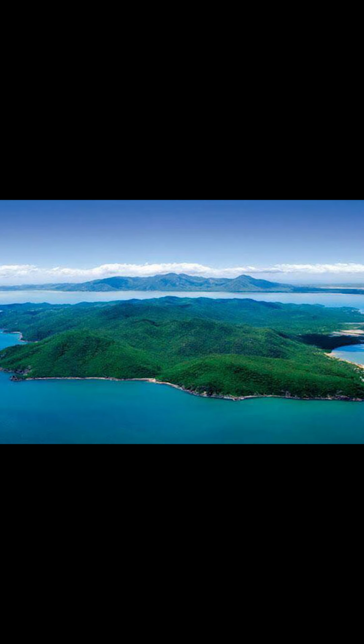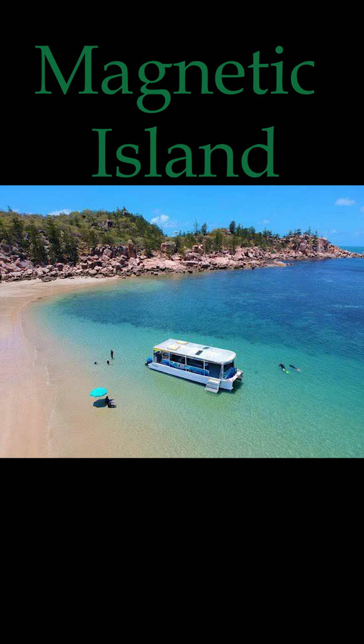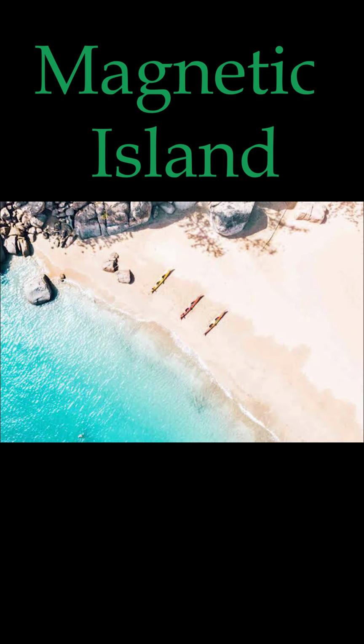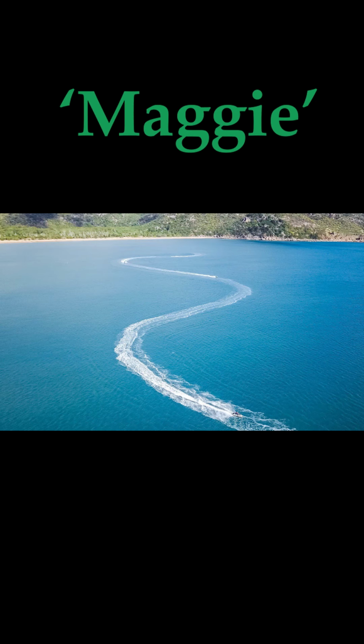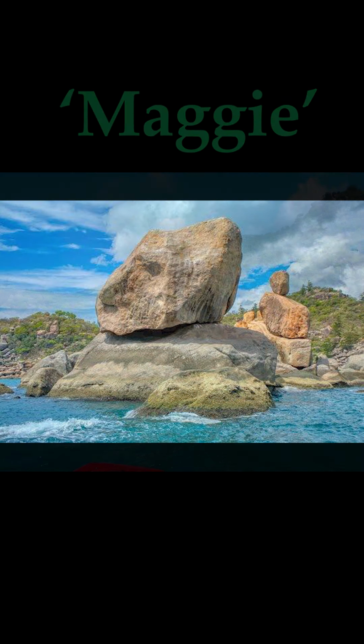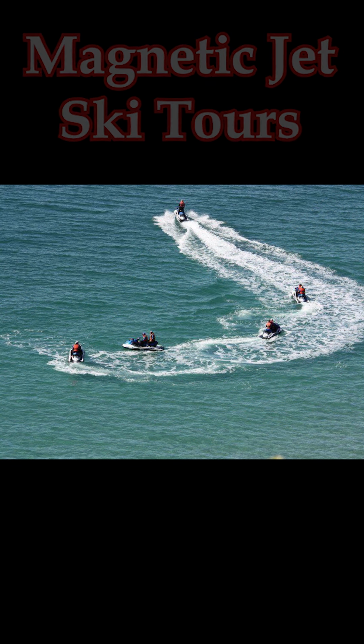Located just 8 kilometres off the coast of Townsville, Magnetic Island offers the perfect escape from the hustle and bustle of city life. Maggie, as the locals affectionately refer to it, draws travellers from all over with its many attractions and stunning landscapes. Magnetic Jet Ski Tours is one of Magnetic Island's leading tourism activities.